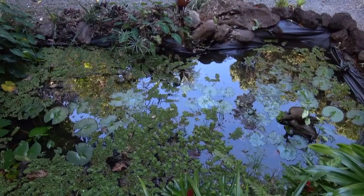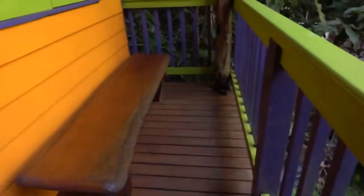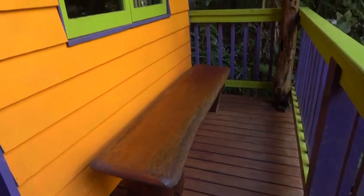You've got your own little jungle pond with a snake in it. And you can sit out there. This is the brightest part of the place.